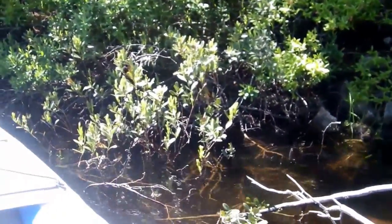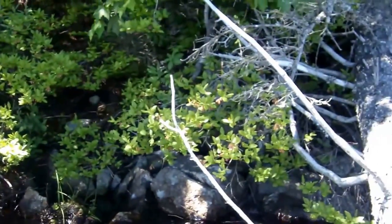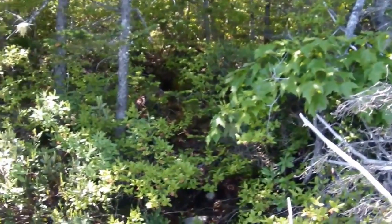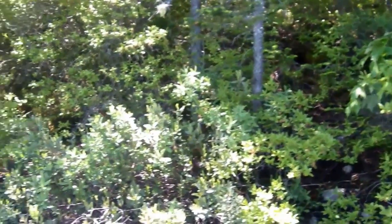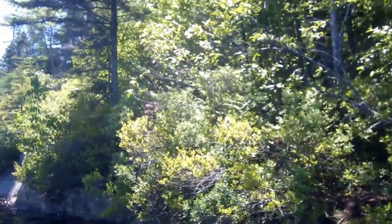There's some leatherleaf, huckleberry, red maple, fir, and I see some Rhodora flower over there. Not the end of the Rhodora season yet.